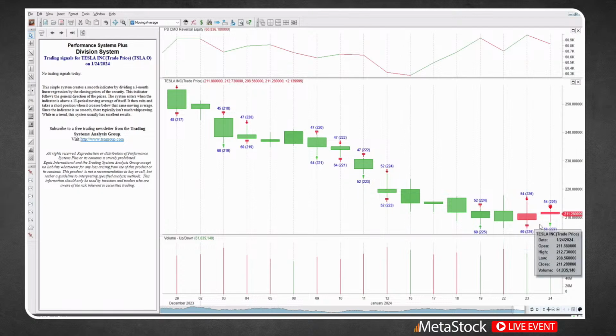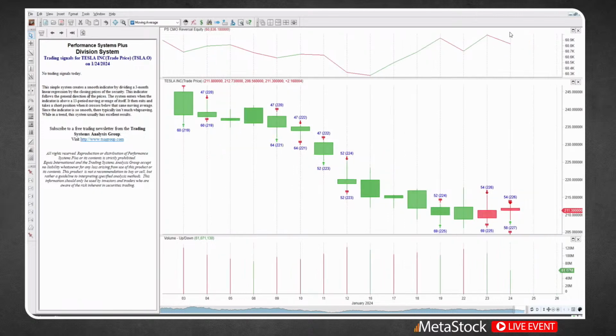We can use that stuff to help guide us and pinpoint onto things, which is what I think is really helpful. Then you have commentary, of course. This has a long buy arrow, but it says there's no trading signals today. I wonder if more like a confirmation has to happen. It's very possible. Yeah, so that's the system testing, and that's how you can kind of piece everything together.